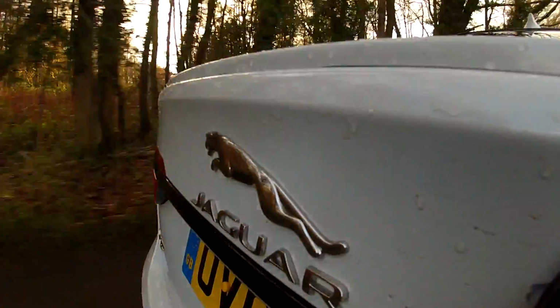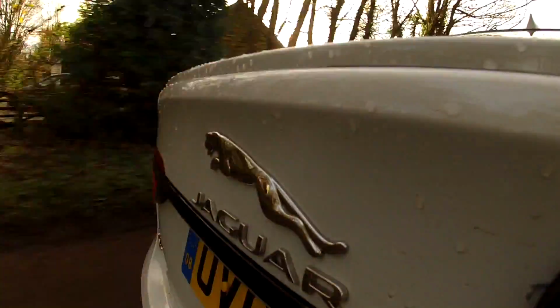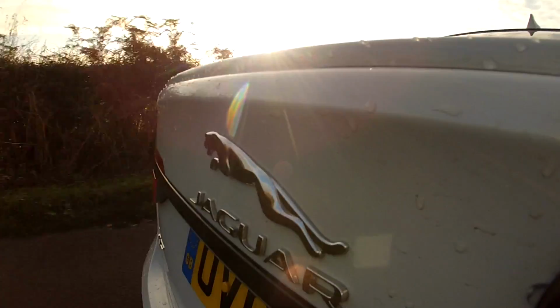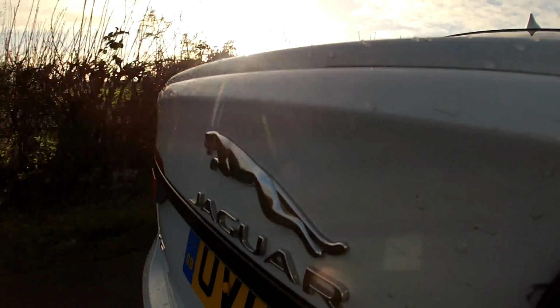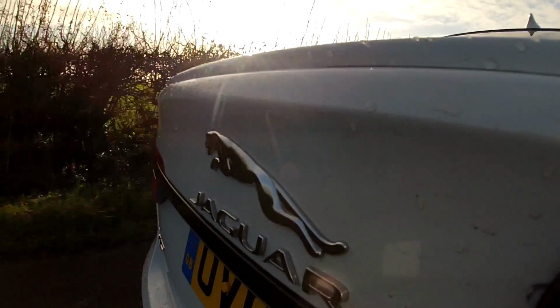Well, on your generic motorway journey, where a lot of these cars will spend their time, this 2-litre diesel engine pulls very nicely. It's certainly got enough power and torque to make clean overtaking manoeuvres. And it's quite hushed in general once you get up to speed. Though under load and initially pulling away, this 4-cylinder Ingenium engine can be a little bit noisy.